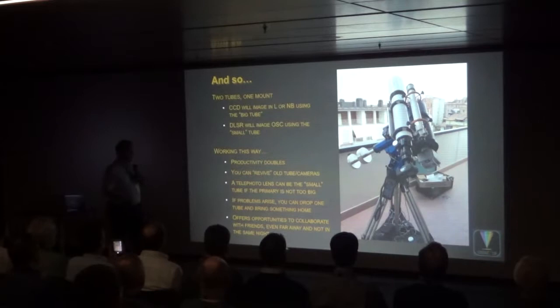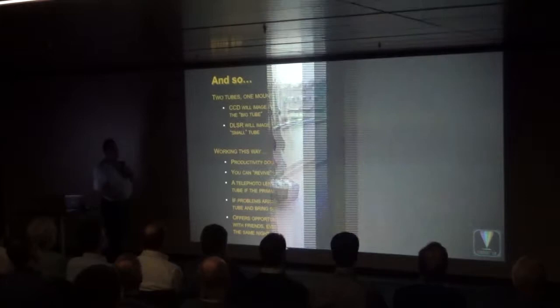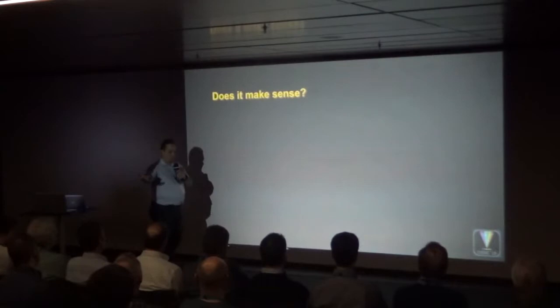And of course, this technique offers the opportunity to collaborate with friends, because you can take color while your friend 1 kilometer away, 1 meter away, or the following day 1,000 kilometers away can take the color data.